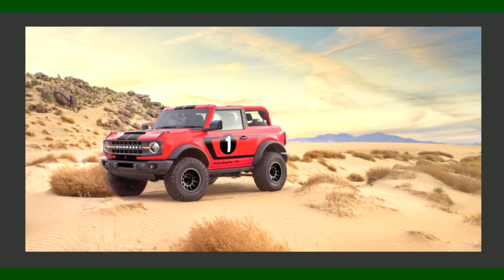Now, other upgraded customizations include the hood with a scoop, larger wheels and tires, and upgraded suspension. This is what we see right here in front of us. The Hennessy leather interior, Velociraptor V8 racing livery graphics, upgraded stainless steel exhausts, and more.